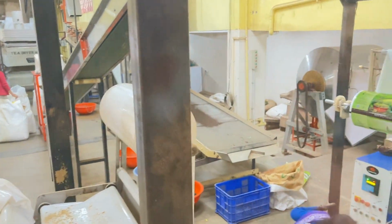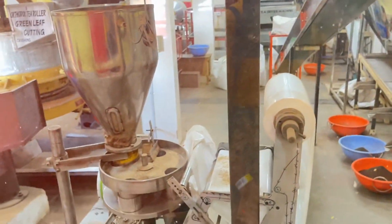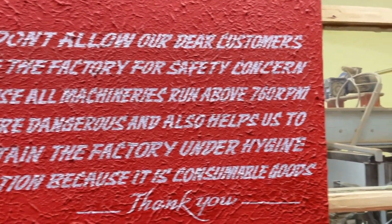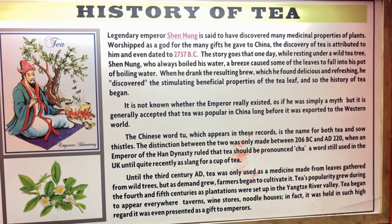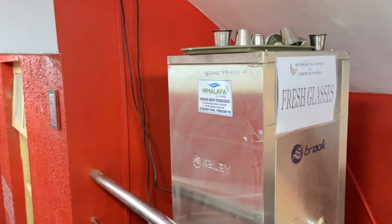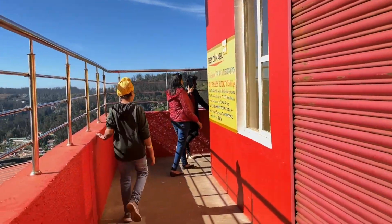Throughout your tour, you can witness each stage of tea production thanks to glass viewing areas. From plucking of tea leaves to the final packaging of tea powder, you get an insider view of the various stages, including withering, rolling, fermentation, drying, and sorting. It is an educational opportunity to explore the different types of tea produced in the region and gain an appreciation for the art of tea making.